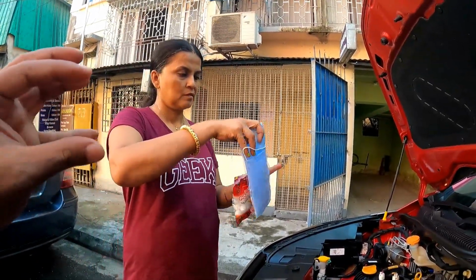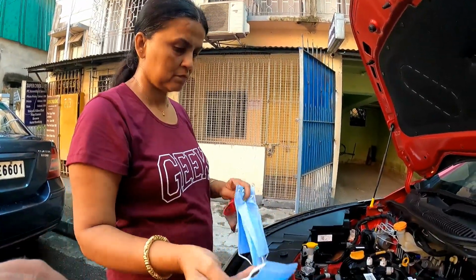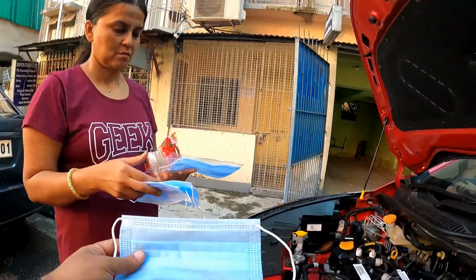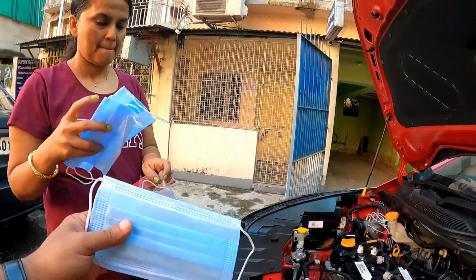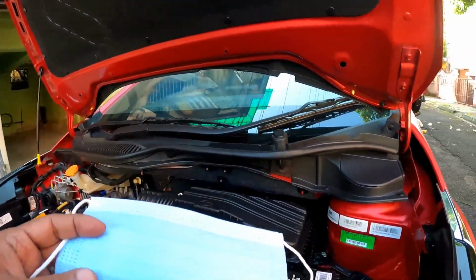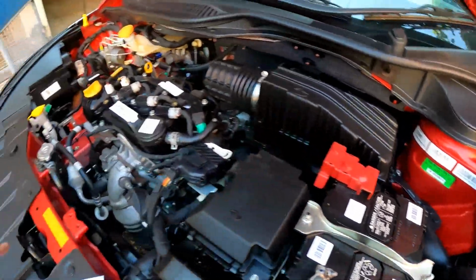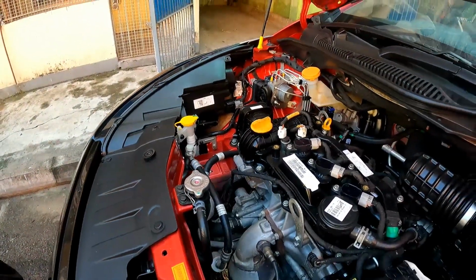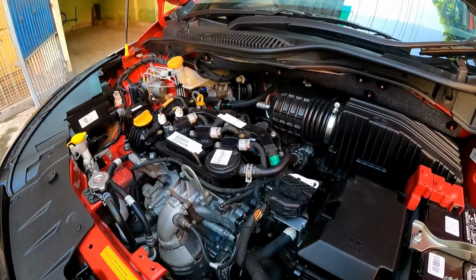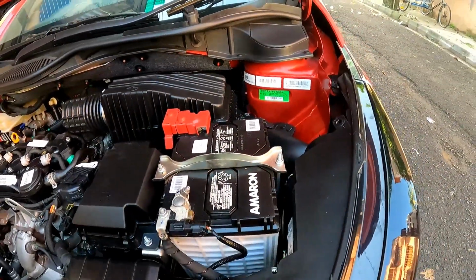I will make small sacks of naphthalene with the help of this face mask. These are very cheap. So I will make a sack of these naphthalene balls and place it here, this particular place, that particular place, and replenish it every 15 days. That will do the job to prevent rats from visiting your engine bay.